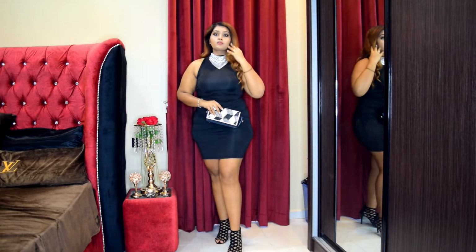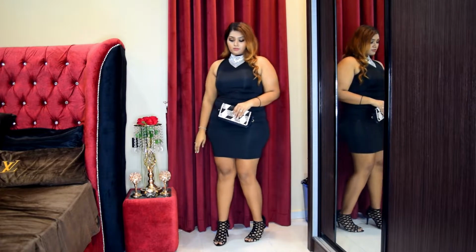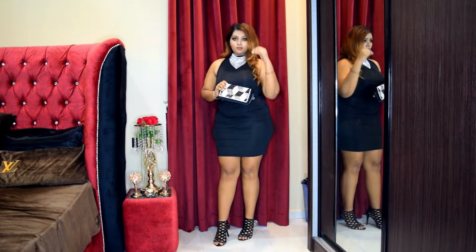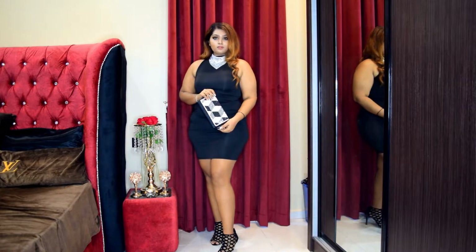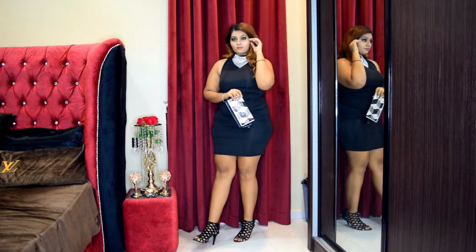For the second look, which is a party look, I have accessorized with a statement necklace to dress up the whole outfit, and I've also paired a silver rhinestone clutch to complement the jewelry. I've also paired cut-out boots just to elevate the look more and give more of a party vibe, and this pair of boots makes the entire outfit look super stylish.